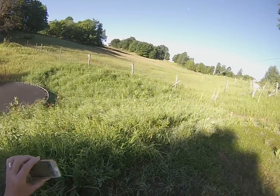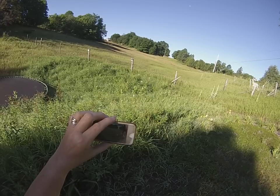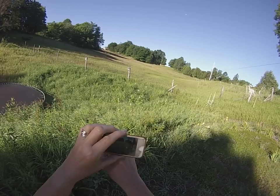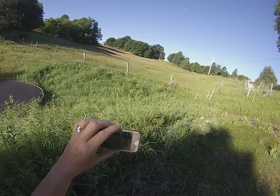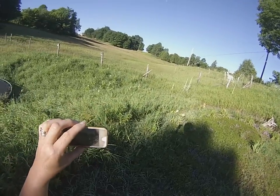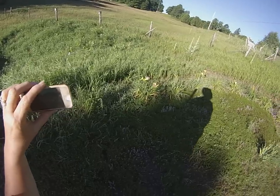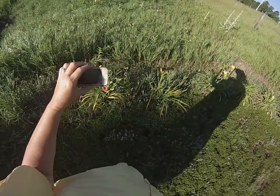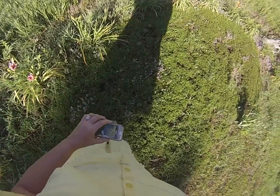Oh, life. Oh, look, there's a bluebird right there. Mrs. Bluebird, sitting on the post. Oh, look. She's gone around the back. Oh, one came out. They're still nesting. I love the smell of the thyme as I walk on it.